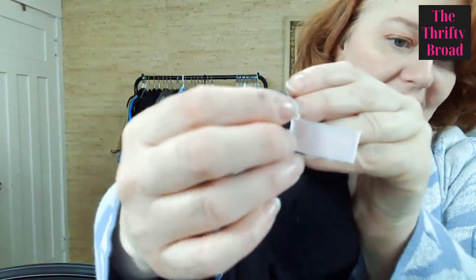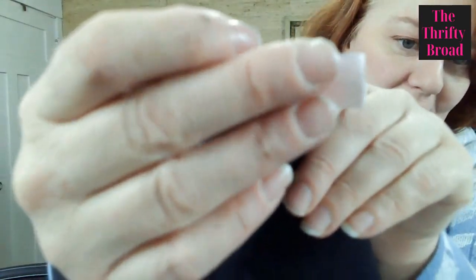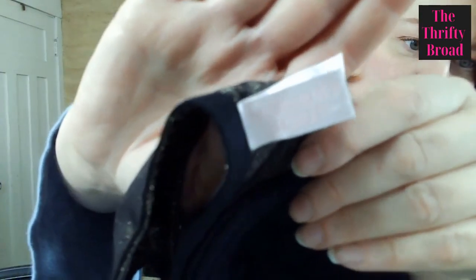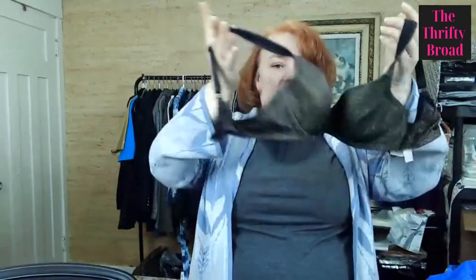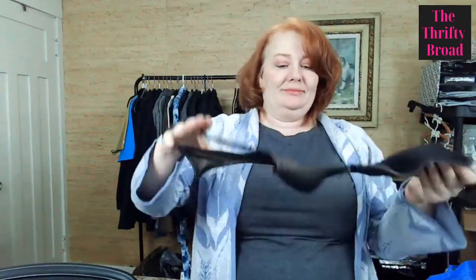This is, come on, really? It's Victoria's Secret. There you go. It's this little gold bra. It's like a 34B. So tiny. So I picked that up. It's in great condition.